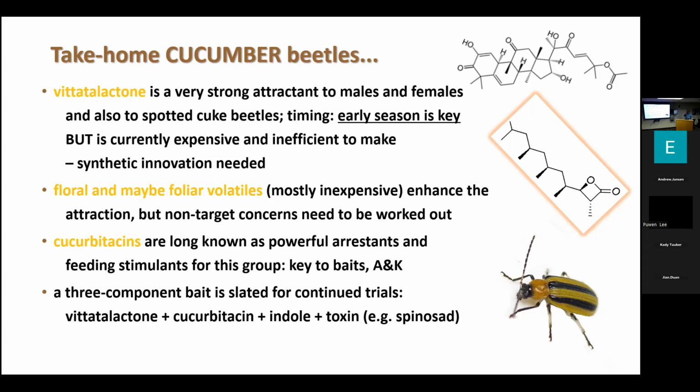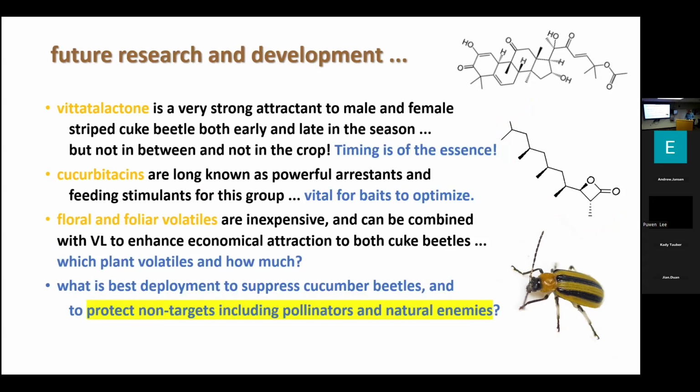If you see the bottom line there, the pheromone, the cucurbitacin, which is the feeding stimulant, the floral volatile, which is still selective, and a fairly benign toxin like spinosyn. Interestingly, cucurbitacins, being bitter, are basically anti-feedants to almost all other insects except for cucurbit specialists. So we have the prospect to protect the non-targets, including pollinators and natural enemies.